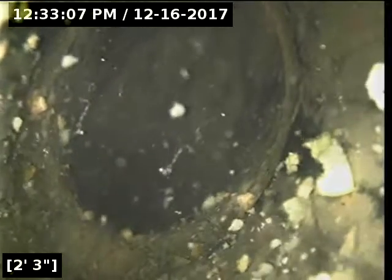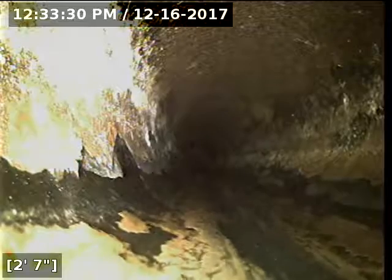Alright, we're flipping around here, heading inside the house. And I'll zero out right here. We do have a flush coming down the line, it looks like. We got some standing water there, right as the line is exiting the foundation.